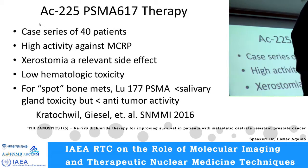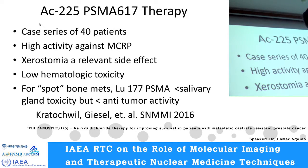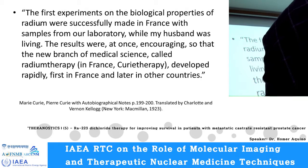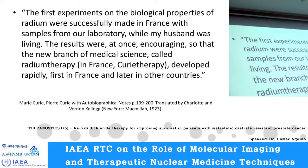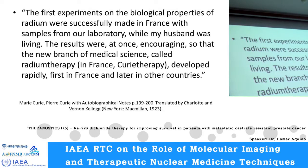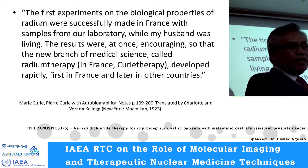They said in their abstract that for solitary or few mets, lutetium PSMA may be better, but it has less salivary gland toxicity, although it has less anti-tumor activity. You have to understand that this was done over 100 years ago, the radium therapy. She already called it Curie therapy, Marie Curie in France and then in other countries.